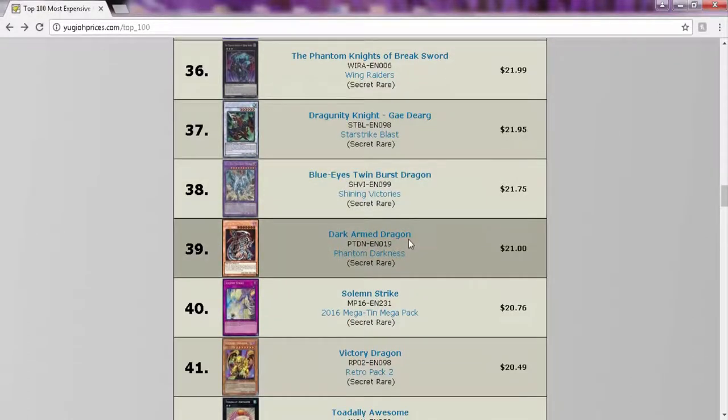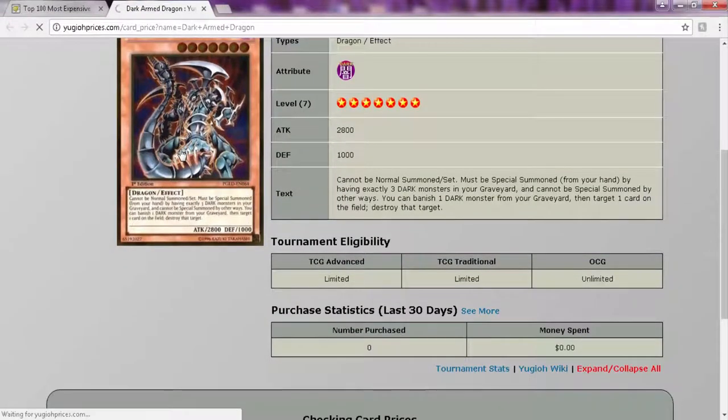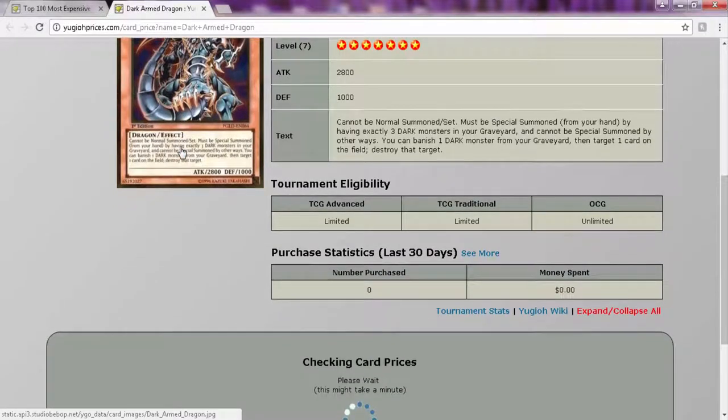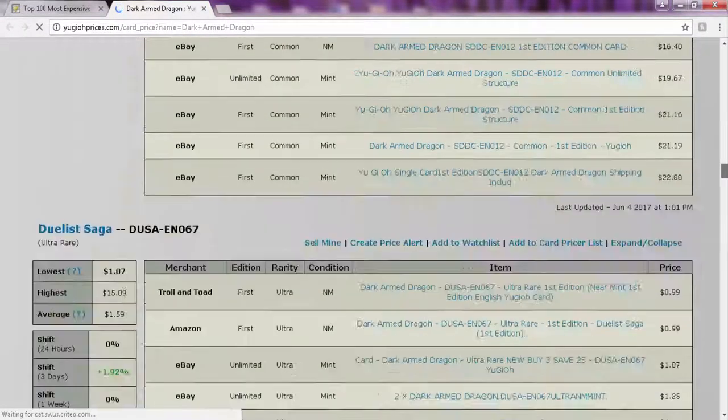I always look at Dark Armed because I do want to buy it. Solemn Strike is still 20. Still 20. But it is getting a reprint. Once again, I don't know. Is it confirmed? You guys let me know. Is it confirmed to come out here? Or is it another one of those Utopia things where they say it's going to be reprinted out here and then it gets reprinted in like Europe or something?